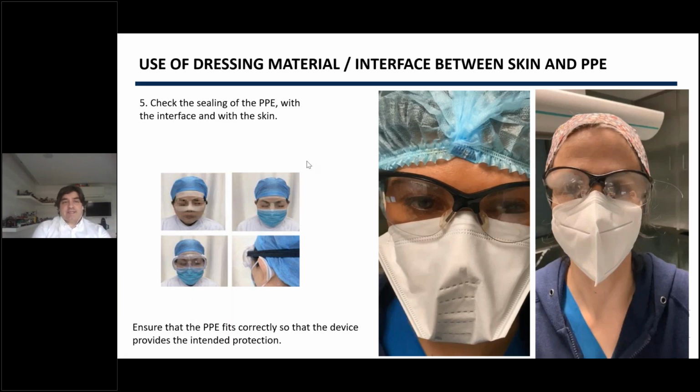So I was saying that I hope you have listened before. Even without the use of any dressing materials, you can see on these videos that with the fogging of the glasses, we can question the real sealing of the masks in all individuals, respecting the indicators of their producers. So you can see quite well that the fog on the glasses shows that probably there's not a correct seal. One of the things that we can do while using the PPEs is the pressure relief.